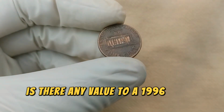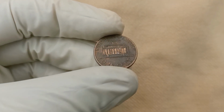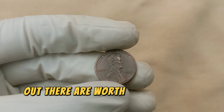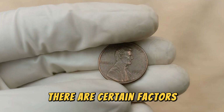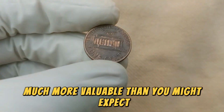Now, we all know that the penny is still in circulation, but you're probably wondering, is there any value to a 1996 penny today, beyond just being worth 1 cent? Well, the vast majority of the 1996 pennies out there are worth just their face value, 1 cent. But here's where things get interesting. There are certain factors that can make a 1996 penny much more valuable than you might expect.